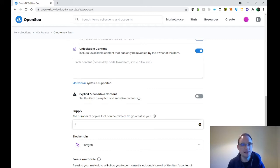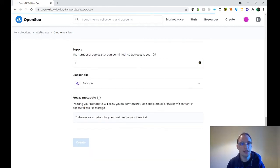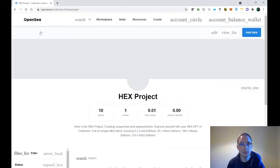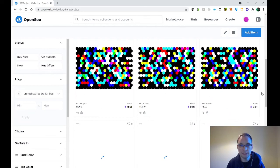Now this is the supply, so the number of copies that can be minted, no gas costs to do that once you've done it once on OpenSea. And as you can see here, it's already selected Polygon because it knows that my collection is built on the Polygon blockchain. And then if I go back to my Hex project, you'll see that I've currently got my 10 NFTs, and you can see each one is unique.